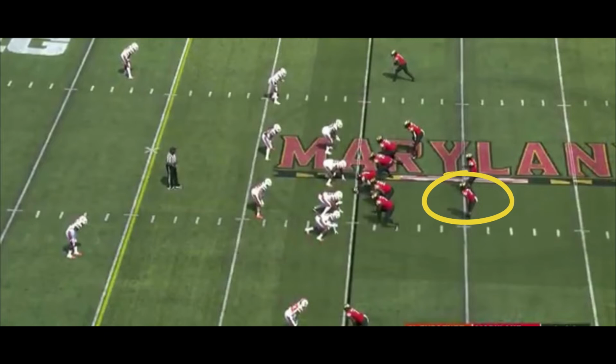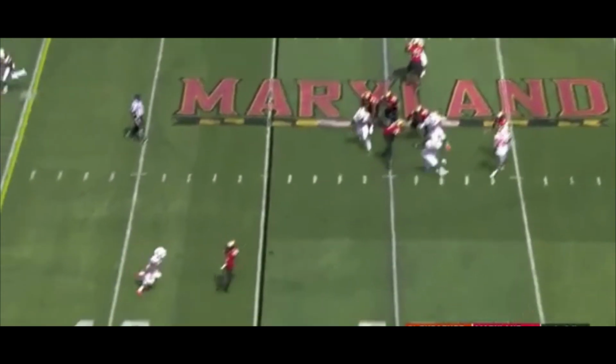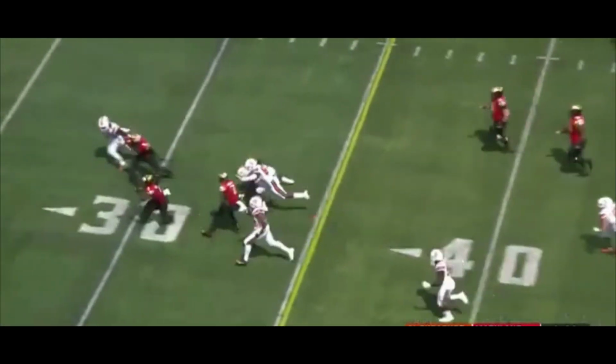This next play will give you a taste of McFarland's pass catching ability. You can see he starts in the backfield and then runs a little out route where he gets matched up on a linebacker. After he catches the ball, he's easily able to break a tackle and then use that killer speed that he possesses to almost take this one to the end zone.